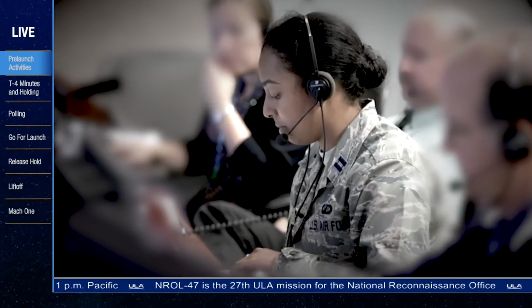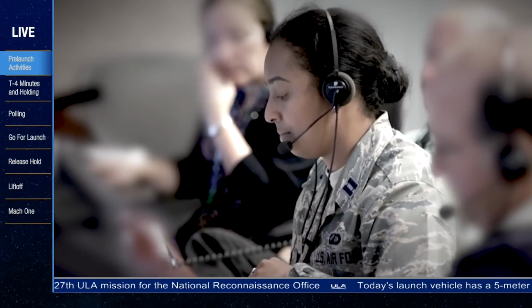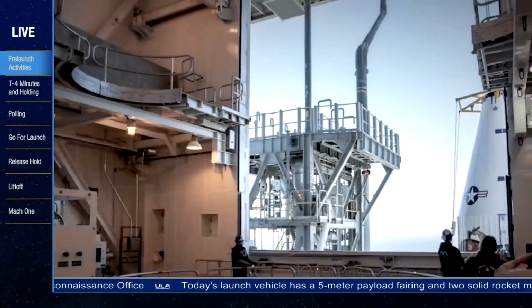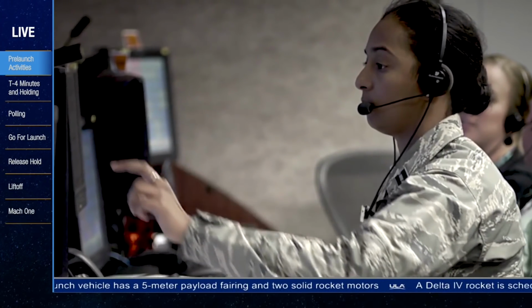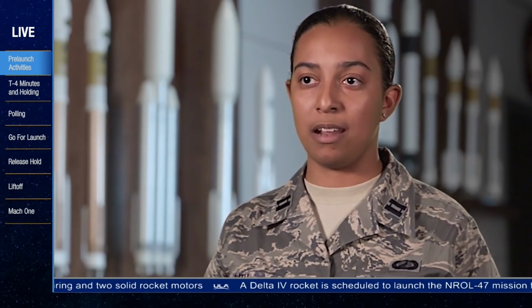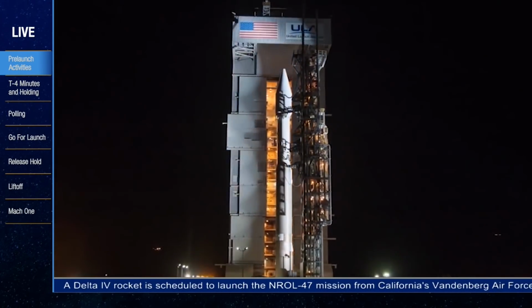We also have a whole team that does that on the satellite vehicle side. My job as a mission manager is to bring those two together and really focus on the payload to launch vehicle interface. I was the mission manager for NROL-47. It's one of those unique jobs that you kind of get hand-selected for just based off of job performance. It's a job that's very unique in the Air Force that you, at a very junior level, are able to be responsible for a multi-billion-dollar satellite.